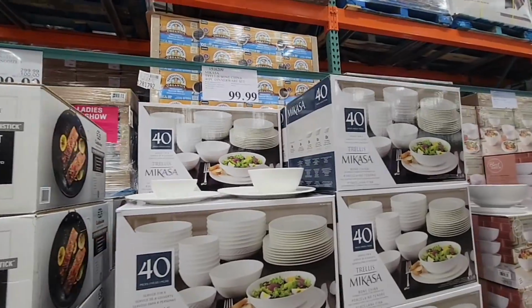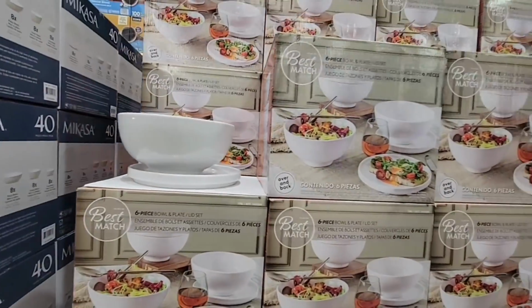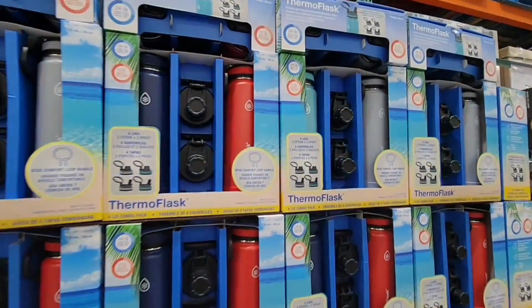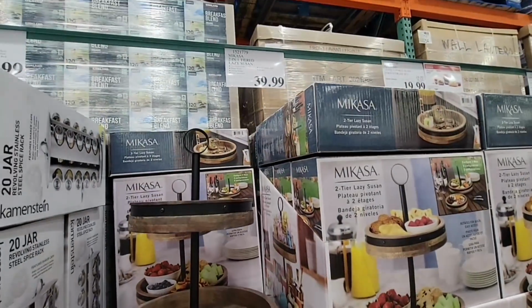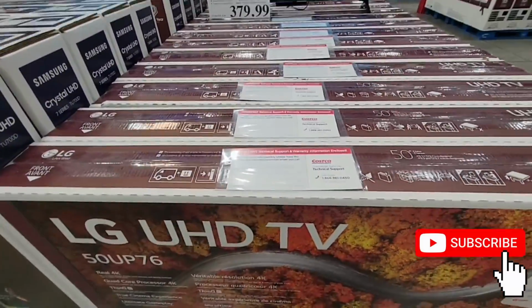These are at the door when you walk in, so this is what they put as one of their prime items. These are really good sellers, and let me tell you, if anybody got me any of these things, I wouldn't complain. And look at these tier trays. These tier trays are always so popular, and for $40, as Mikasa, it's a good sized tier tray.